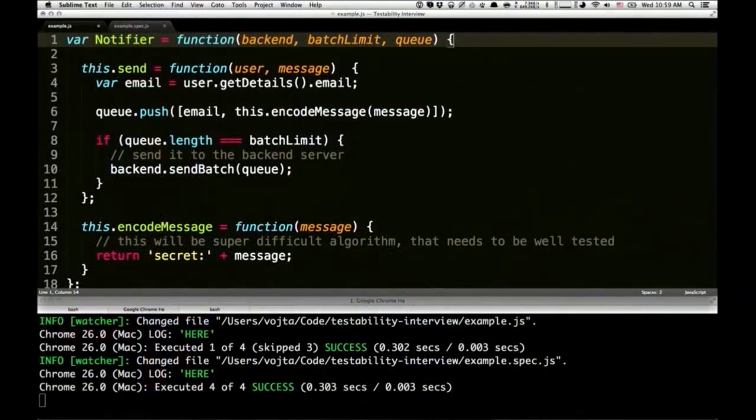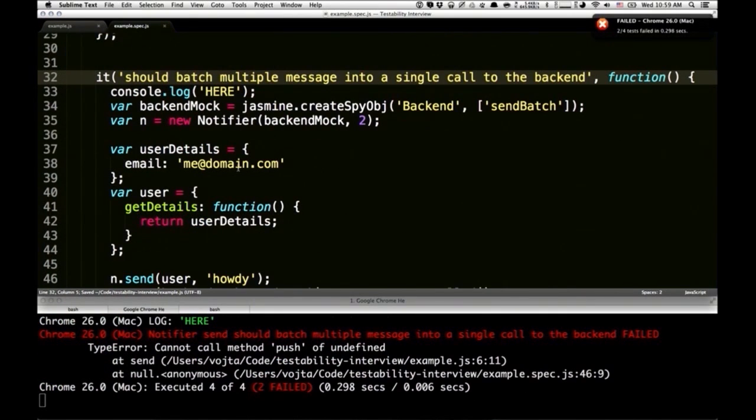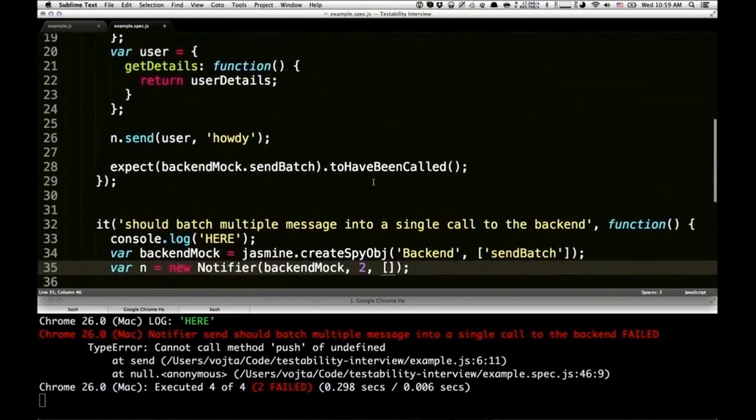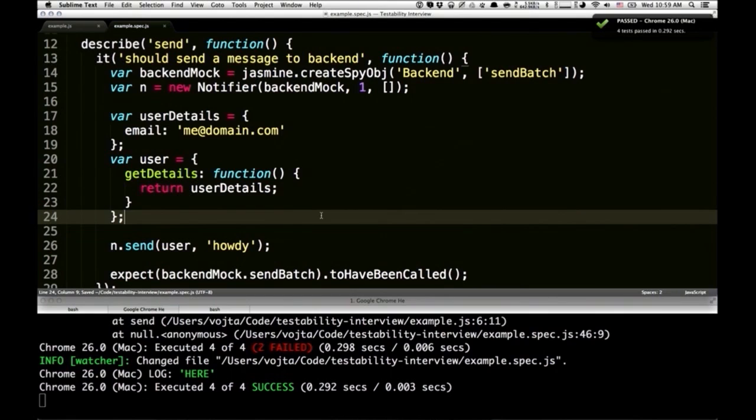So let's put it as a dependency, an argument to the constructor. That means that it's the responsibility of the creator of this notifier to create some queue. So in our test, let's pass an empty array. But that would solve even the use case that we had, right?